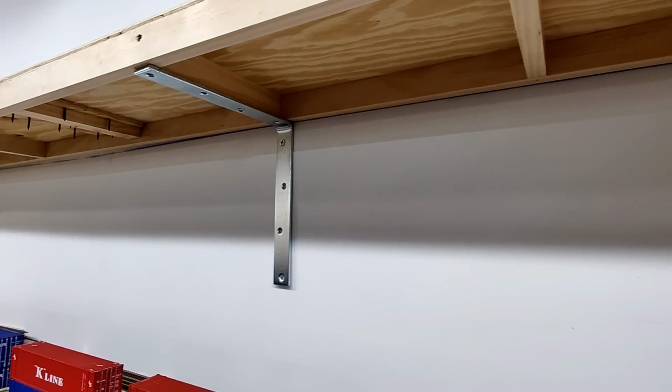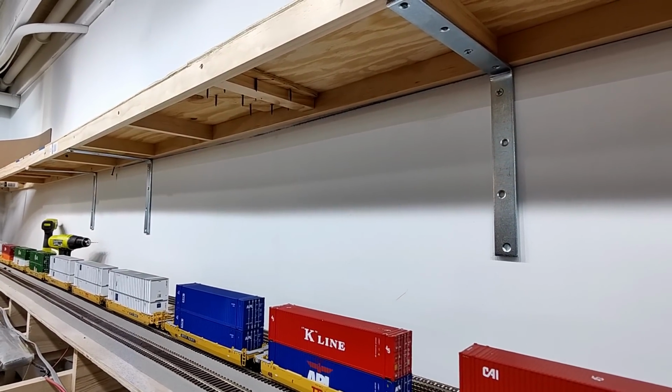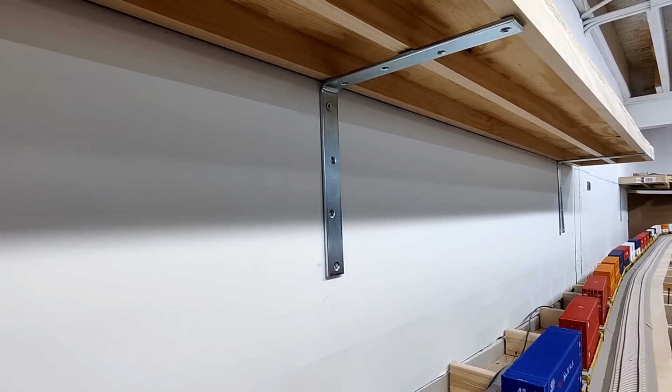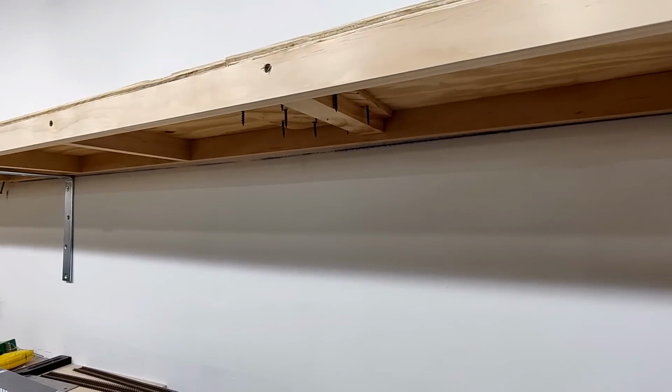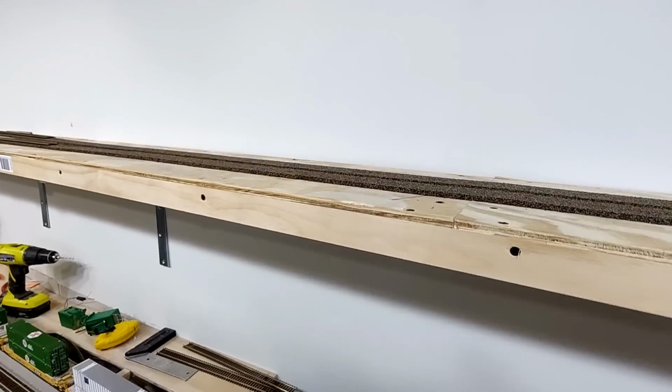Now this one here, I didn't do the long ways. I did the crossways because there's going to be a control point right here, which is also the reason why I didn't add any more track. You have the long piece here. On this section here, I did it crossway, so I had room for the turnout motors when I put the control point in here.